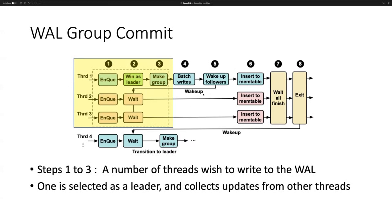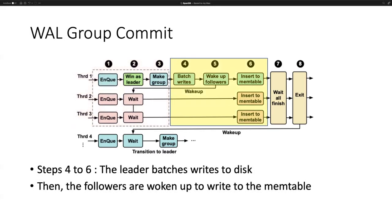How it works is that we have a diagram here where on the left we have different threads, and on the top we have the different steps of a group commit. In steps 1 to 3, we have a number of threads that wish to write to the write-ahead log, such as client threads where users are writing key value pairs. One will be selected as a leader through some sort of heuristic, and it will collect these updates from other threads. After a certain amount of time, or a certain size of updates, the leader will batch these writes together and write them to the disk. Then the leader and the followers are woken up to insert the data into the memtable in memory.